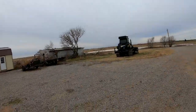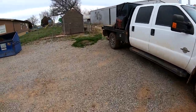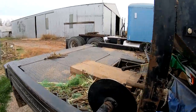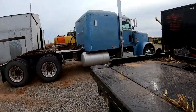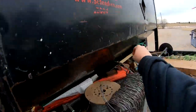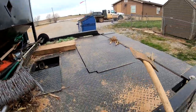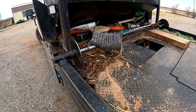We're gonna go feed everything. Oh, that's almost forgot. I gotta get an axe so I can cut all the ice this morning. That's gonna be thick, so I put one on here yesterday or day before. But we'll go cut all the ice, put out some hay, get them warmed back up. I guess I better grab a chain so I can drag her off.